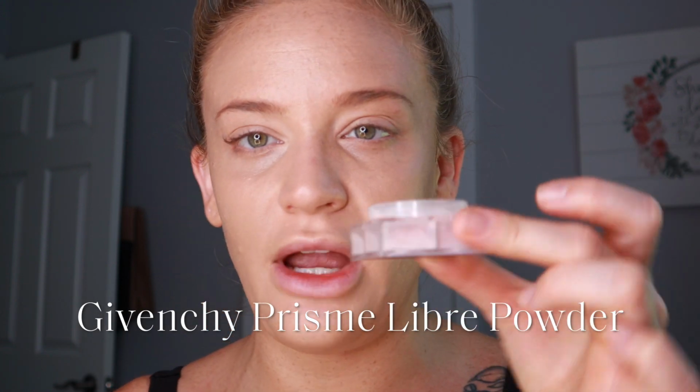Next up is some setting powder. So this is my Givenchy Prisme Libre. It's the little baby one. And I'm just taking a sponge and I'm just gonna set whatever I need to. You can use your concealer brush to just kind of work out any creases.